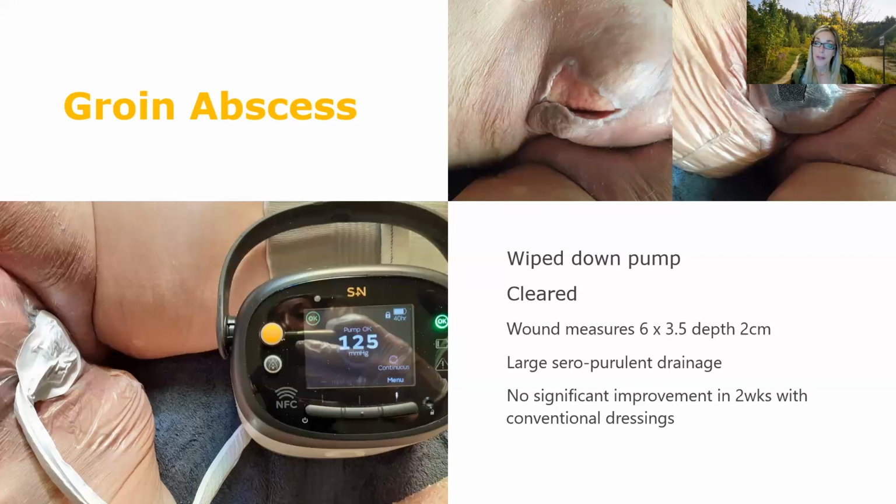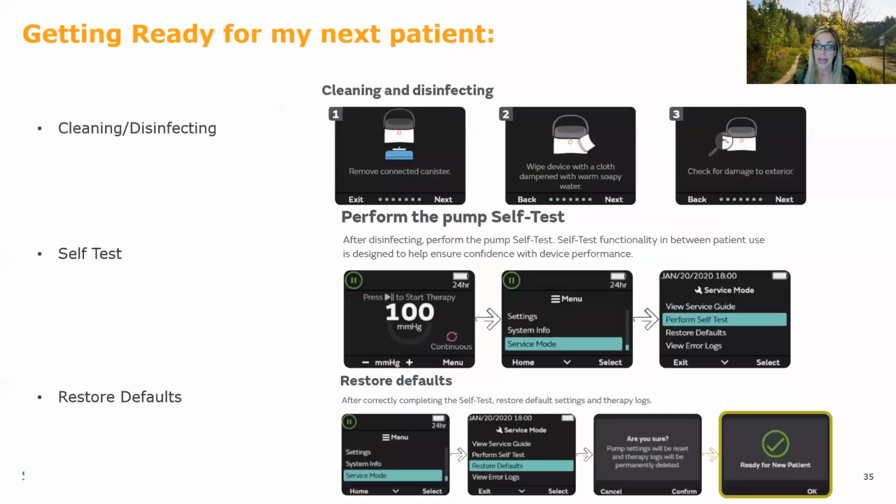When I was thinking of it, I didn't actually know whether or not I had to put this pump back and get it serviced and come back. So I took a look at it. When you're getting ready for your next patient, cleaning and disinfecting the pump, you do not have to send this back to get this done. You can do it yourself. So basically you take out the old canister, put a new canister in, you wipe the pump down with your antiseptic wipes, and then it walks you right through it.